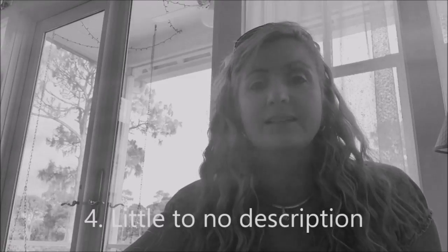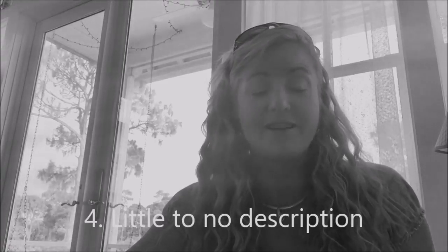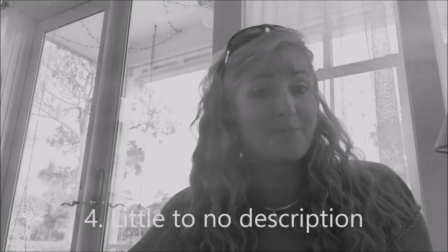The fourth thing, little or no description at all. Nothing raises an eyebrow faster than when you go to look at the description and there isn't one, or they just say good condition, and it creates more questions than it answers. You want to use as much of a description as you can. Be very accurate, especially with clothes. You want to put all of the dimensions on there. You want to be very accurate with vintage items too.